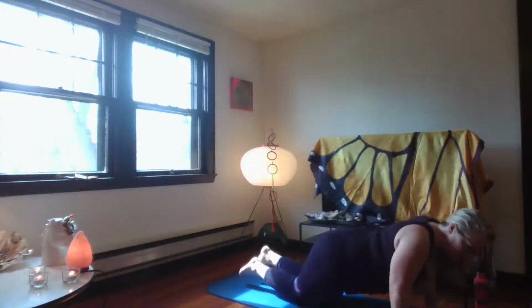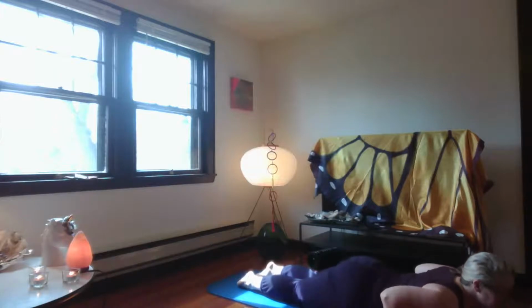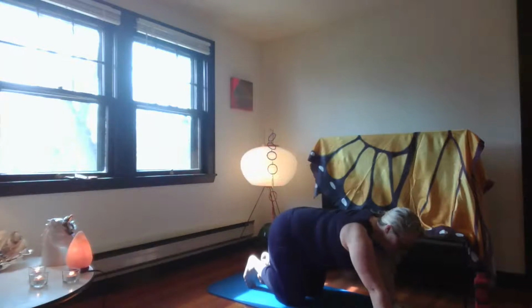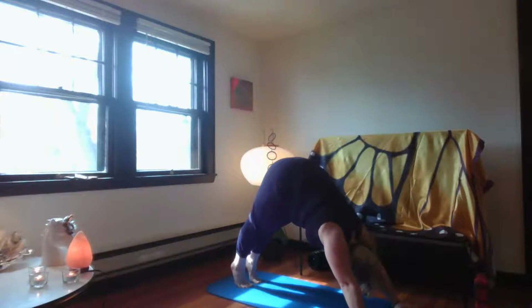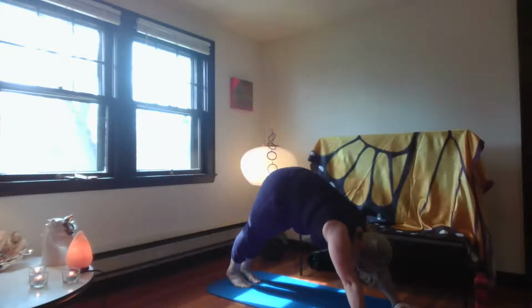Chaturanga, lower yourself down to your belly and then pull that chest up into cobra, and then slowly find yourself back into downward facing dog. Press those hips up. Bring that third eye in towards your knees, chest in towards the upper part of your thigh, up on your toes, and then lower those heels down towards the mat.